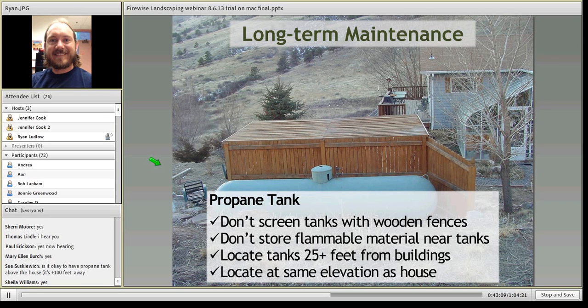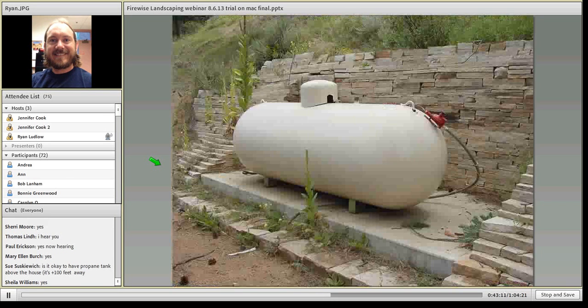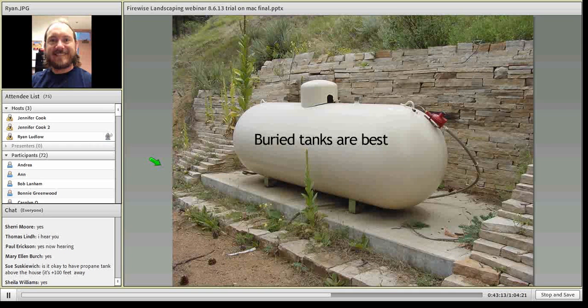The question was if it's a buried tank, which I think is my next one here. If you have a buried tank, you don't need to worry about having that 5 feet of rock installed around it. Although I would probably still cut the grass down around it and make sure that where that connection is, you don't have any material that would potentially ignite the connections of a buried tank. Buried tanks are going to be the best. If you own your tank, you could look to bury it, but it is more expensive to bury them.